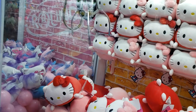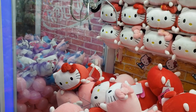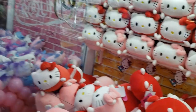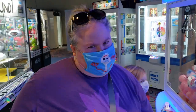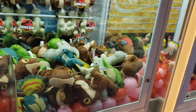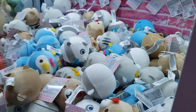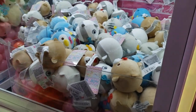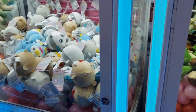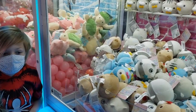Oh, I don't think... does the hook go over that far? Come on. Oh. That was too loose. Oh. Here, little Dinah. I got the chance to get like that little owl. You want to try to get an owl? Yeah. Because that one right there. Then we're going to take a break from these. We're going to play some games. Yeah, so we don't lose all our credits on these games.